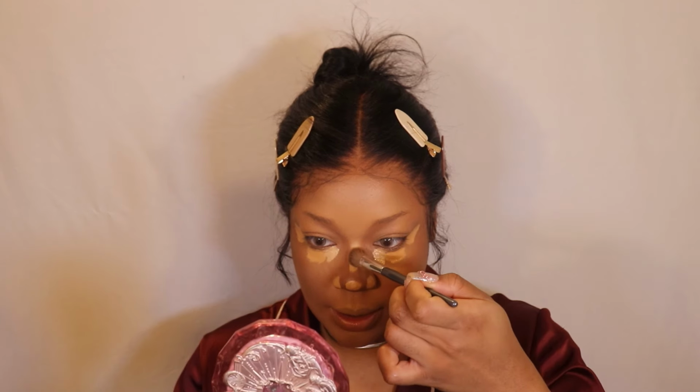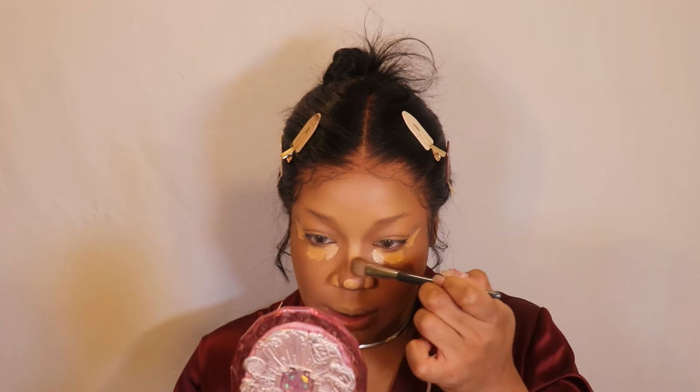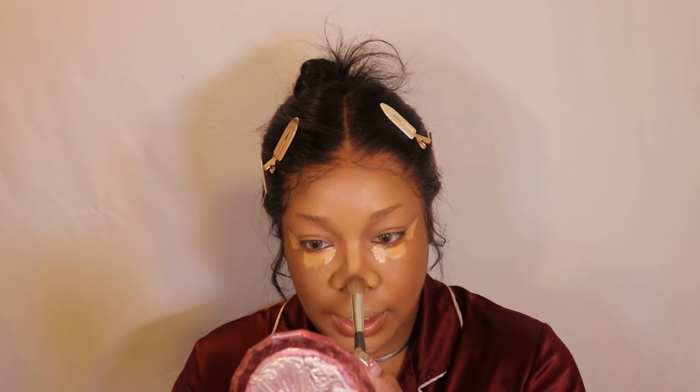Back into the A506 brush. And I'm just going to use that down the center of my nose and blend that up into the forehead highlight. Just make my nose look really square-ish is what I think I'm going for. Along the sides of my nose also. Really accentuate that nose tip. And then really going in on the center of my nose. Like make it kind of cartoony.